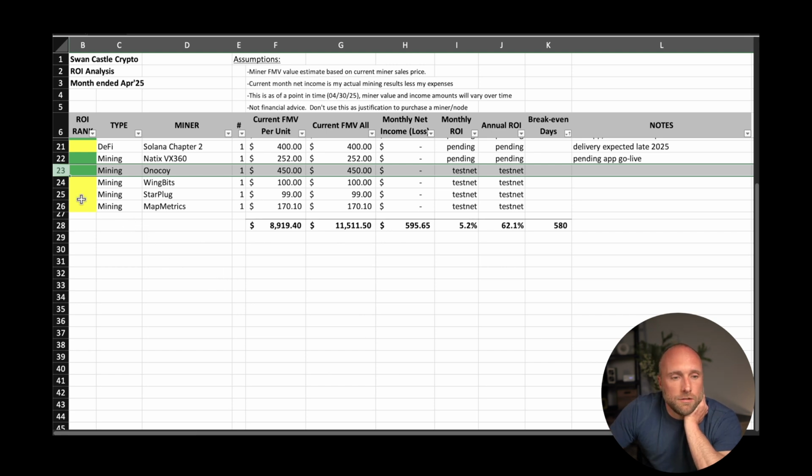And then finally, these last couple testnet projects, Wingbits, Starplug, and Matmetrics. They're still on testnet, so we don't have any idea on rewards, but I think they are a little risky at this point just because they've been in testnet for so long.